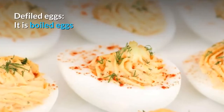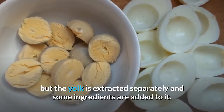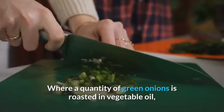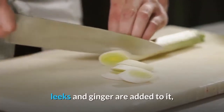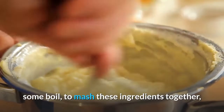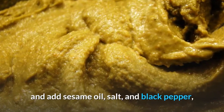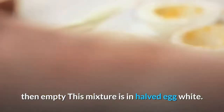Deviled eggs. It is boiled eggs, but the yolk is extracted separately and some ingredients are added to it, where a quantity of green onions is roasted in vegetable oil, and garlic, leeks and ginger are added to it, and these ingredients are mixed after wilting with egg yolk. Some boil to mash these ingredients together, and add sesame oil, salt, and black pepper. Then fill this mixture into the halved egg white.